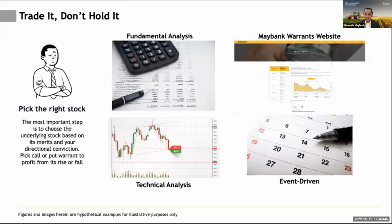And some of the ways that you can get some idea on the potential of Hibiscus, the underlying shares, are through some of these methods. You have fundamental analysis, you have technical analysis over here, and then you have the news flow in the market that you can get from Google News or any news platform. And you also can get ideas from the Maybank website and Telegram as well.